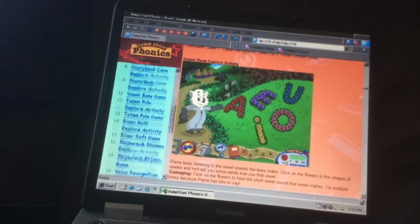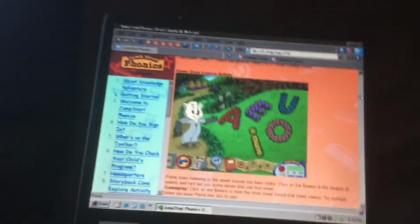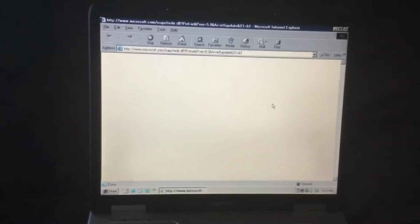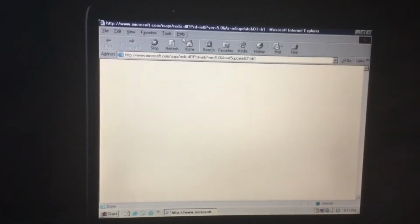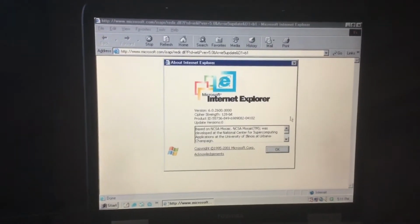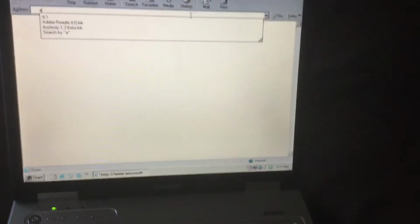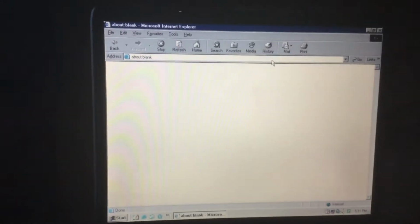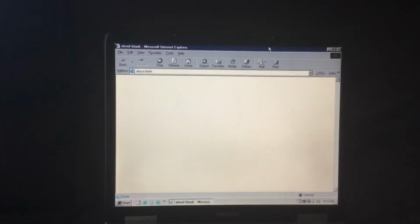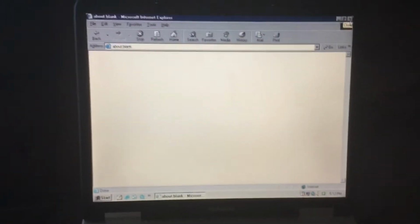And let me see. We got our user information, including applications on here. And also we have Internet Explorer 6. And there's your new version on here. We'll go ahead and type about:blank. There we go. Let's close out of it.